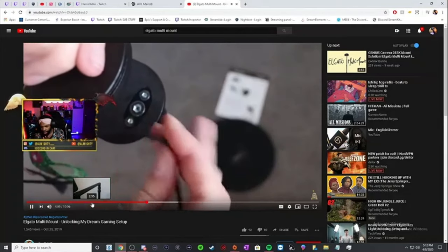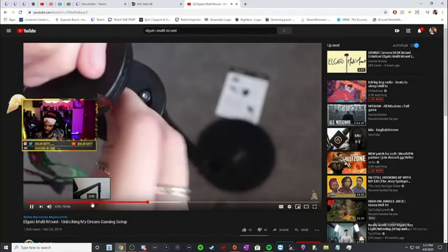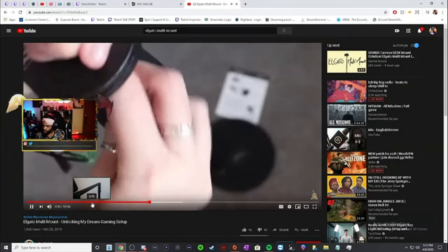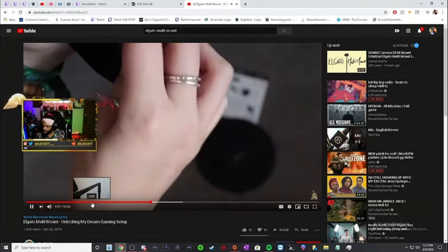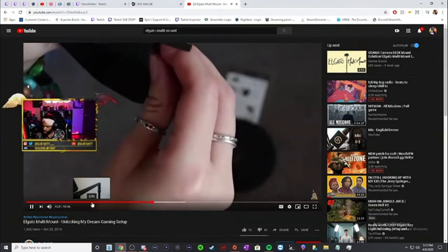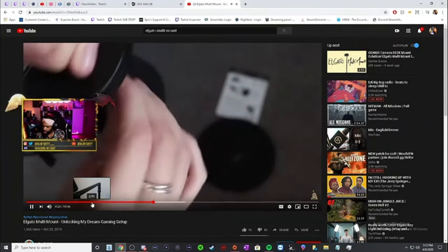It did take me a little while to fit the weighted base, but you are provided with the screws that you need and also the Allen keys, so you don't need to go out and purchase those. Those will come in the box with the weighted base.